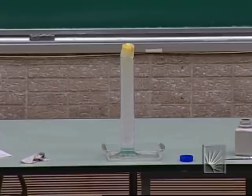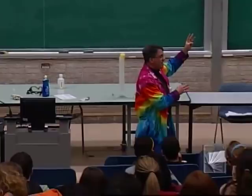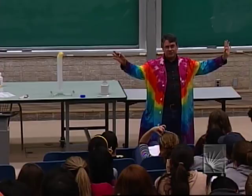What do you have to, all right, actually this fits nicely. What do you have to have for a fire? Oxygen. Fuel. And an ignition source. You have to have all three. You can have hydrogen and oxygen, and without a spark, you're safe. You've got oxygen, fuel, and an ignition source, you can have a fire.